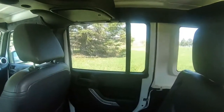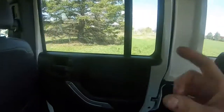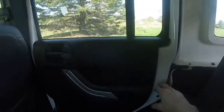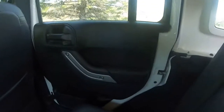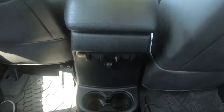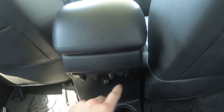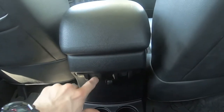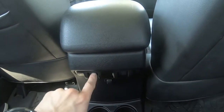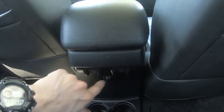Getting in the back of the Jeep Wrangler, that's the fit and finish of the door, which is pretty unacceptable for a vehicle of that price. I also noticed that here's the rear window switch, but there's no label, so we cannot see that these are rear window switches. That's a horrible way to save money.